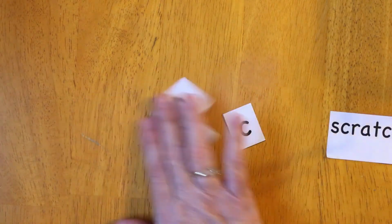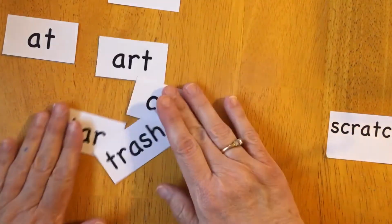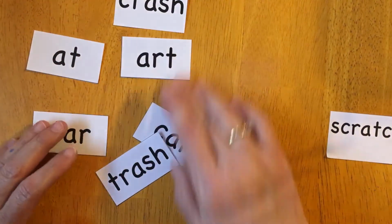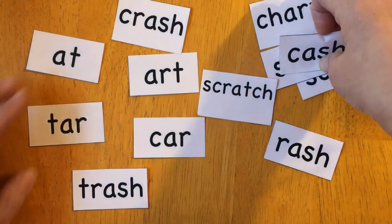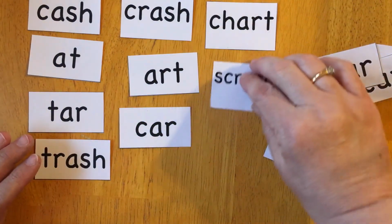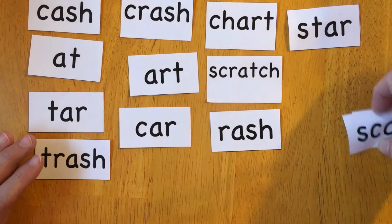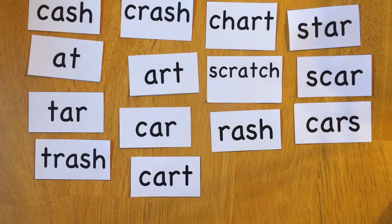Okay, we're done with the letters. Move them out of the way and bring in the words. Okay, these are all the words we made today. Wow, when you have 7 letters, you can make a lot of words. And do you know there's even more words that we could have made? Maybe later you can take your letters and find some of those words on your own. My, look at all the words we made together.